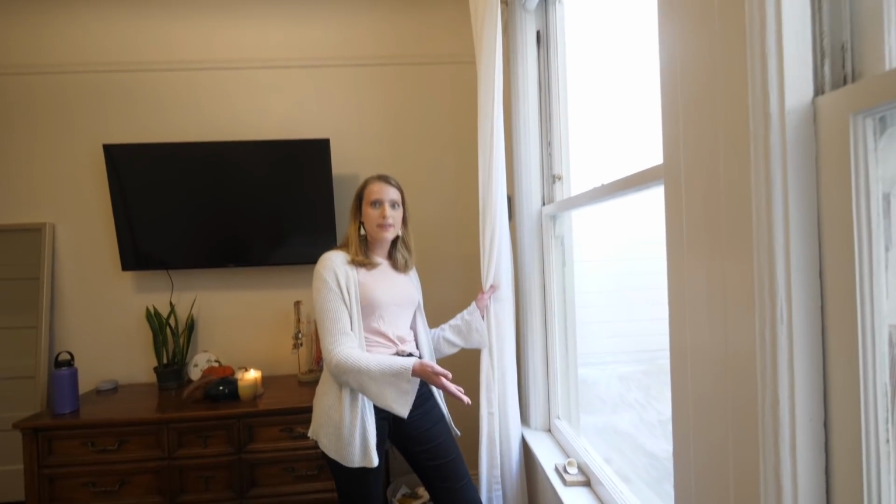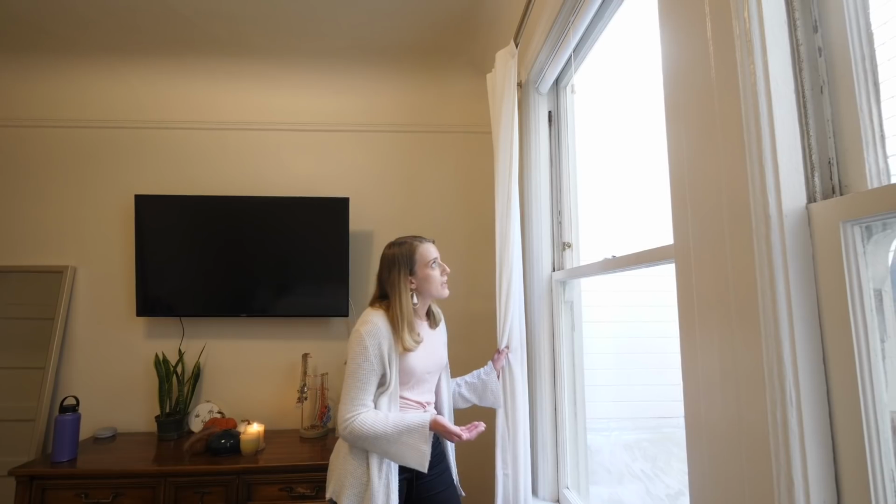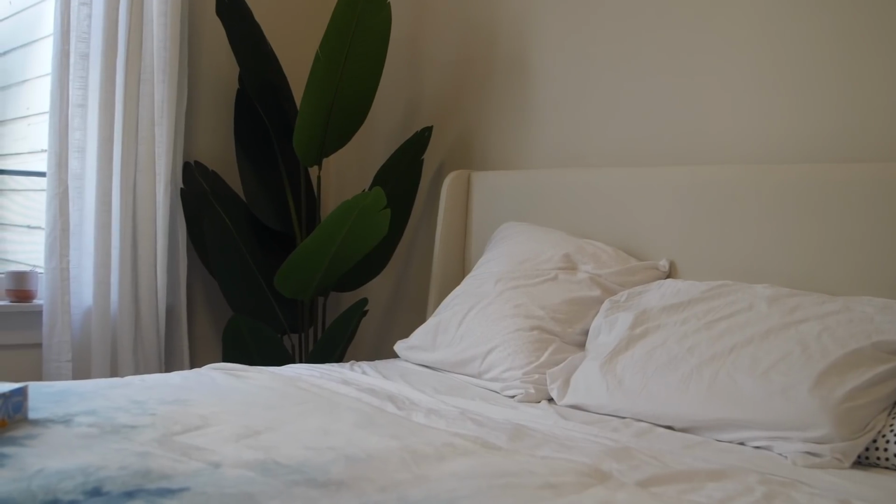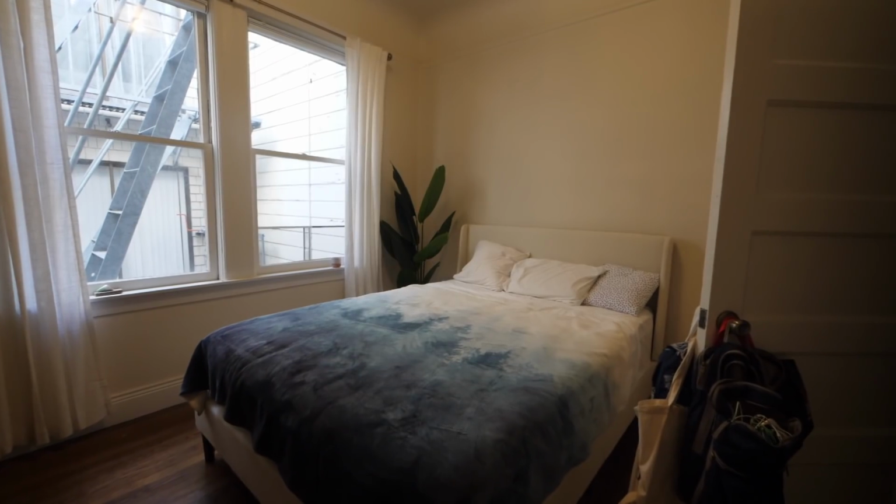I love my big windows. These are like 6-foot windows, so I get a good amount of light and have this nice little rustic fire escape ladder. I was really impressed with this. I think for the price, these bedrooms are actually really big.